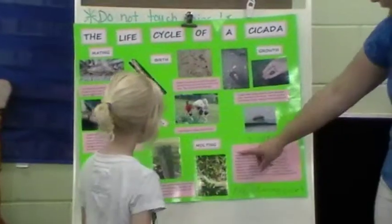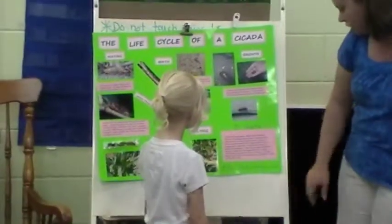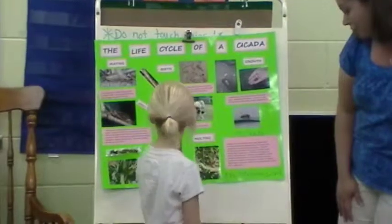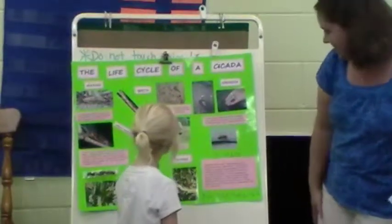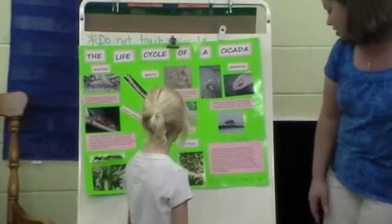Cicadas have many enemies. Small mammals eat them. Birds eat them. So the birds are pretty excited right now, aren't they? With all these cicadas out. Something new to eat. And even turtles eat them.